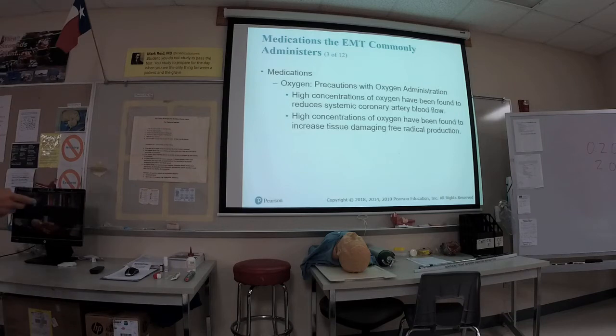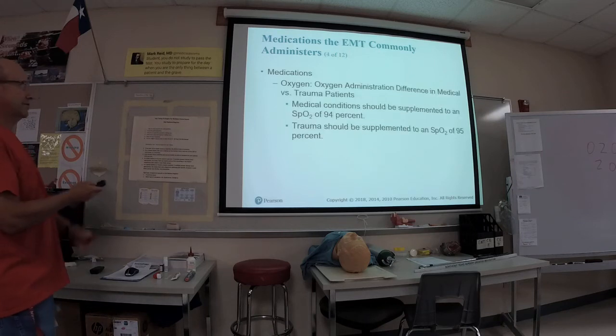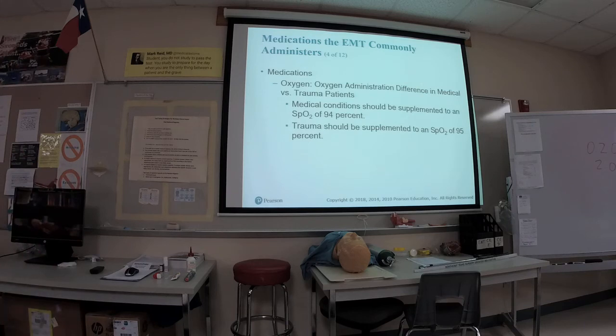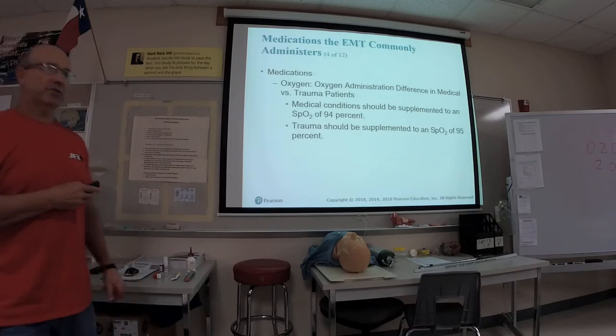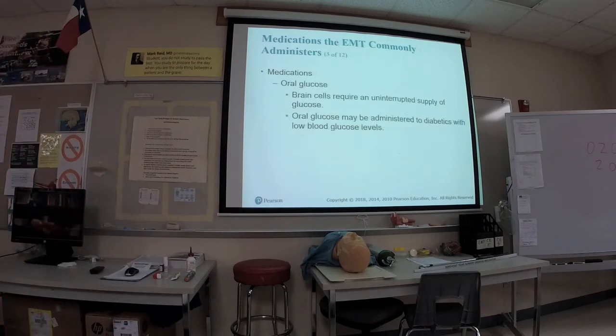Just like we talked about, there are some precautions. High concentration of oxygen can reduce coronary artery blood flow. So the blood flow to the coronary arteries. We don't want to do that, right? And then this free radical production. Maybe we'll talk about that later. Not a huge point. Just remember the criteria for oxygen administration, okay? And the same in trauma. This is 95%, okay, for trauma patients. But it used to be that everybody got it. We cut that out almost a decade ago, so we don't really do that anymore. Everybody good on oxygen? Okay.